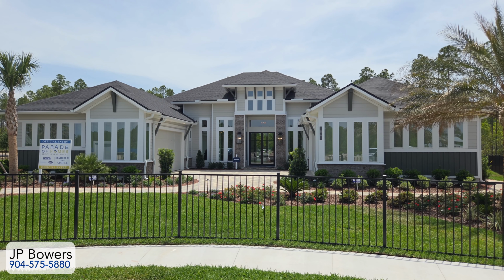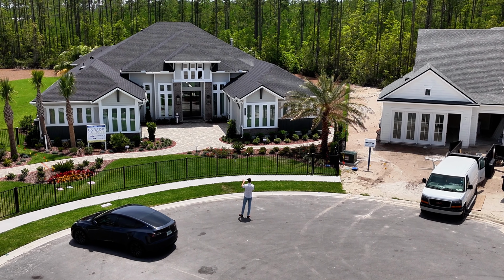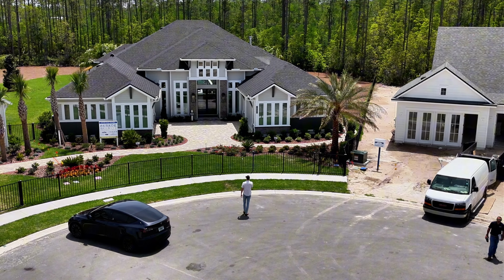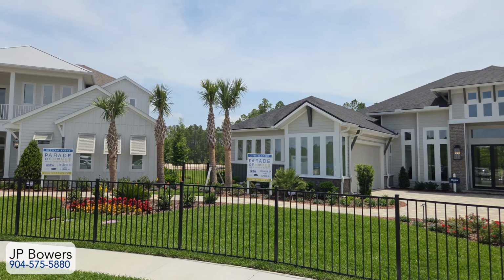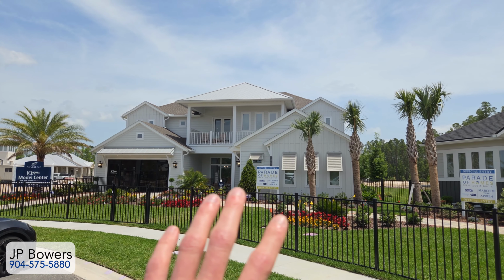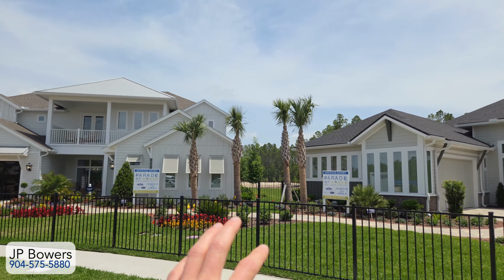There are 3 different elevations to choose from when we're talking about the Monica floor plan, and you are looking at the coastal modern, okay? There are a ton of windows on this house, and if that's not really your style, check out the West Indies, okay? You'll get some Bahama shutters, a little bit less windows on the front, metal accent roof, and that might be more your style.